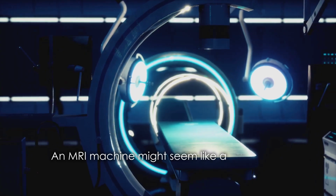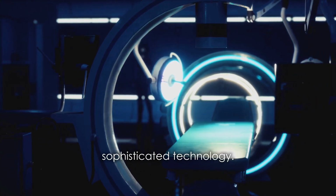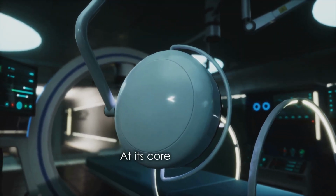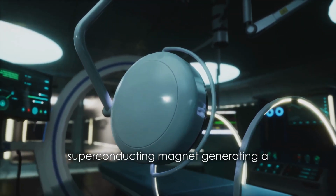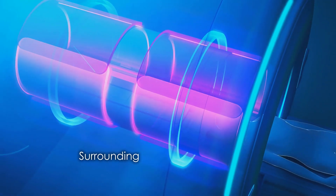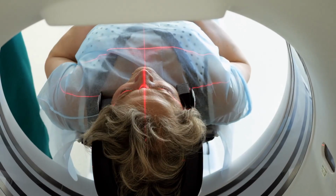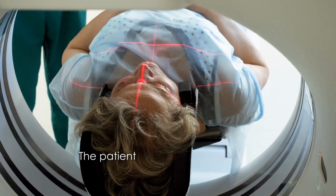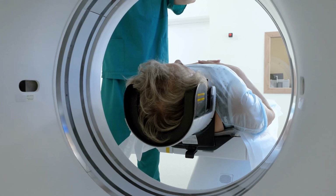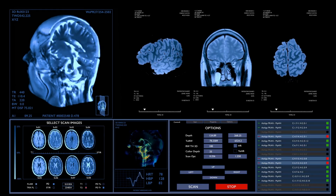An MRI machine might seem like a mysterious, futuristic capsule, but beneath its sleek exterior lies sophisticated technology. At its core is a large superconducting magnet generating a powerful magnetic field. Surrounding it are gradient coils that control the magnetic field's shape and strength. The patient lies on a table that slides into the magnet. A computer system controls the scan, processing signals into detailed images.